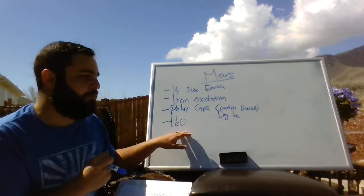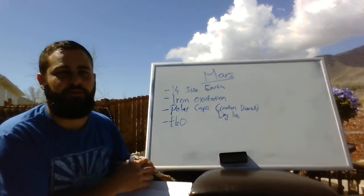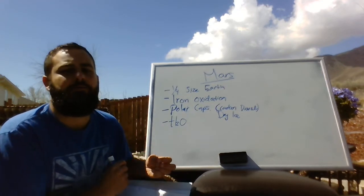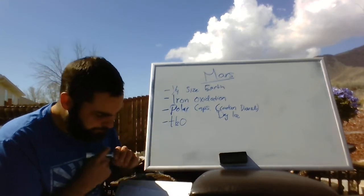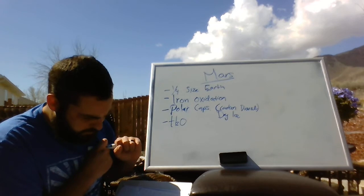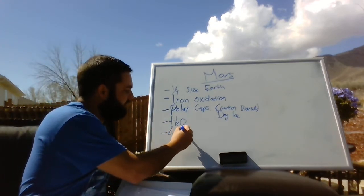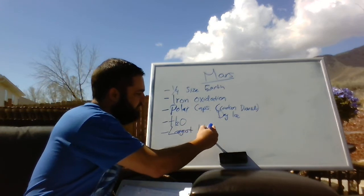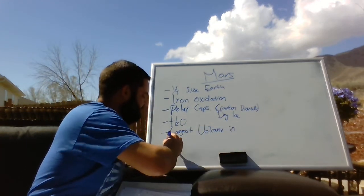Okay, so that's an important part. That's why Mars is such an interesting planet to think about colonizing or whatever, because it potentially has water and the potential for life. One other thing I want you to remember is it has the largest volcano in the solar system.